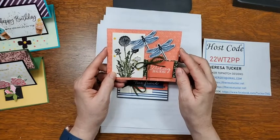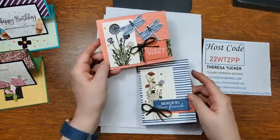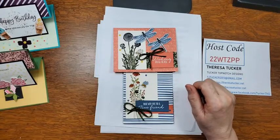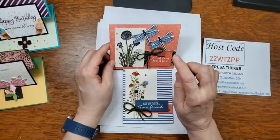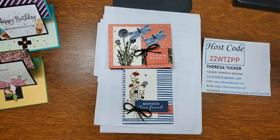And this paper is still available until the end of June as well. It's gorgeous paper. In fact, I love these stamp sets. They did carry over to the new catalog, so we can still purchase these items right now. However, if you get the dragonflies, let's see what I did with that stamp set. Dandy Garden.